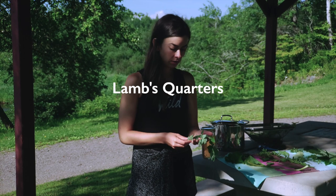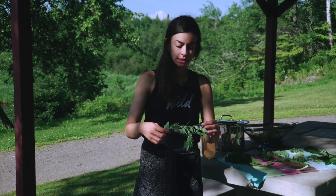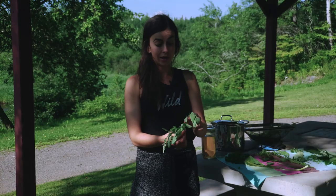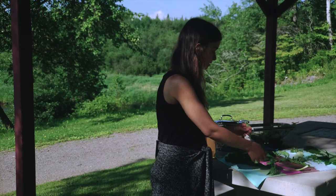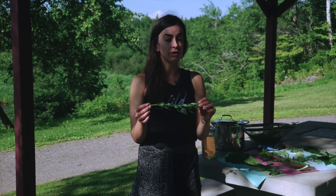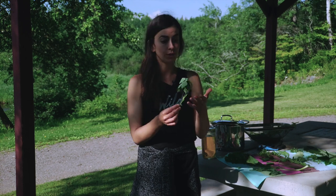This was picked just over an hour ago, so it's a little sad with today's heat. But this is lamb's quarter. And this is one that I will specifically dedicate a spot in my garden for, just because we love it. It's very slow to bolt, I find, equivalent to spinach. So spinach will bolt faster than the lamb's quarter will.